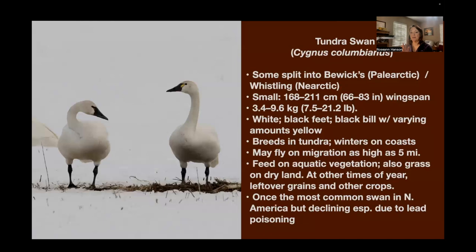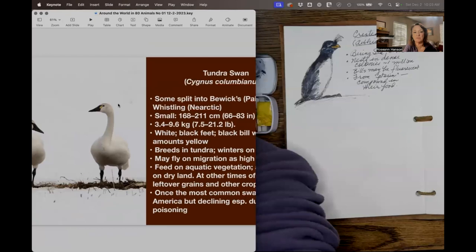They do breed in the tundra, which is where we saw them, and they winter on coasts and they may fly as high as 5 miles in the atmosphere when they migrate. They feed on aquatic vegetation, also grass, and then grains and crops. They were once the most common swan in North America, but sadly they've declined because of lead poisoning.